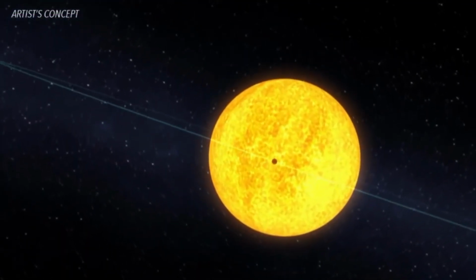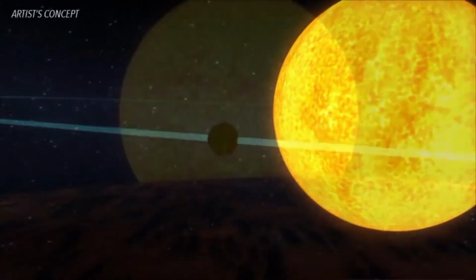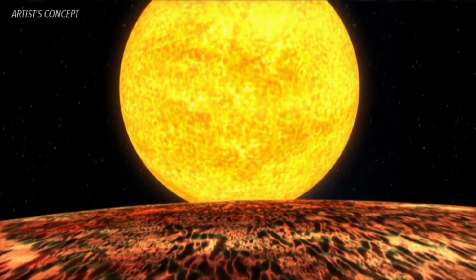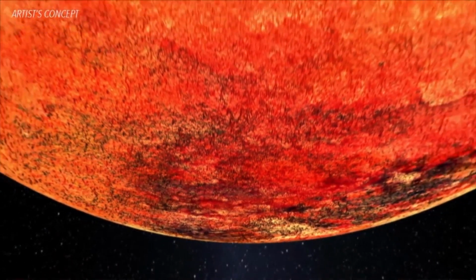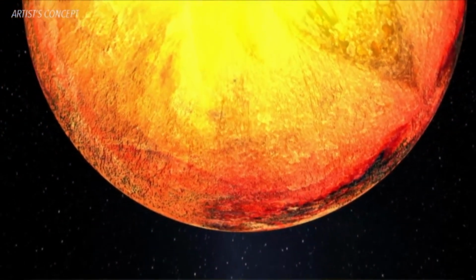Planets found circling stars other than our own star, the Sun, are called exoplanets. In the last 20 years, scientists have found thousands of exoplanets circling more than 2,000 distant stars. Many planets are unlike any of the planets in our own solar system, but some are Goldilocks or habitable exoplanets similar to Earth where we might find alien life.